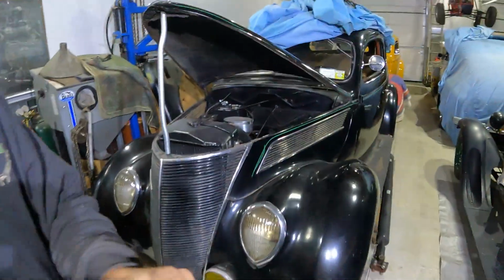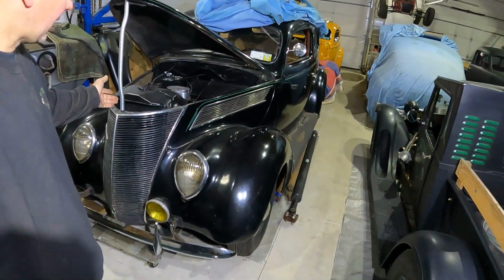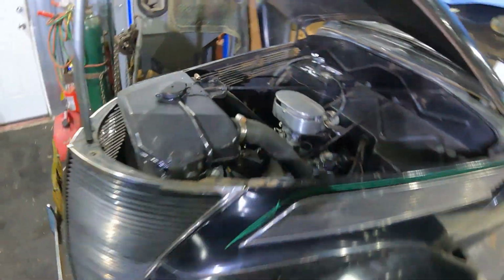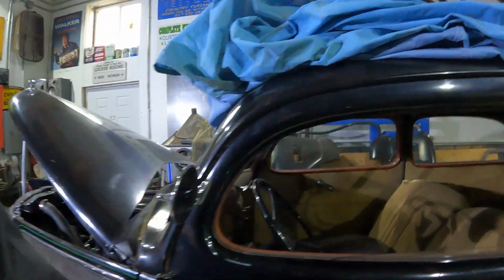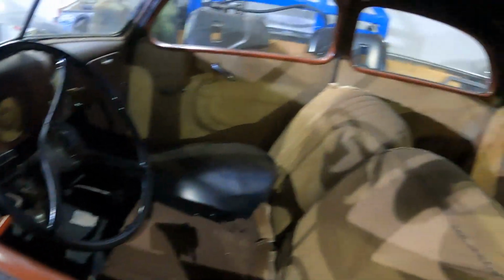Let's start with a 37 Ford here. Two years ago now, I put a new motor and transmission and rear end in this car and got it running-ish. It's got a 59AB flathead in it. And then it stopped running right. It won't even start now. It runs on a couple cylinders. So I want to switch this car over to 12 volts and get it running, eventually.